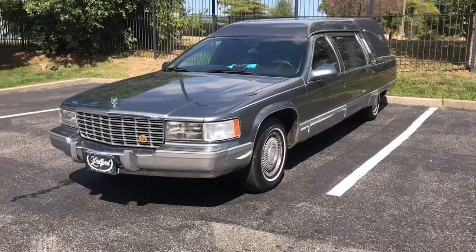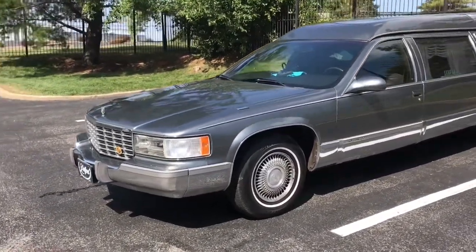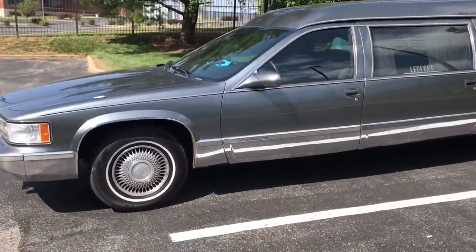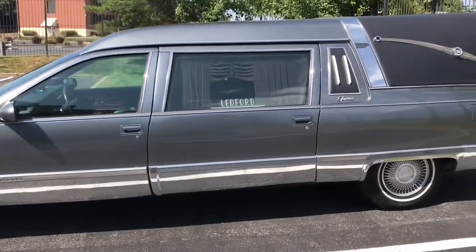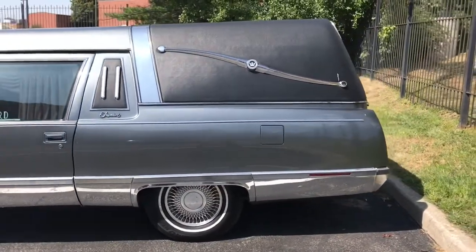This is a 1996 Superior Cadillac Statesman funeral coach owned by a good friend of mine out of Lebanon, Tennessee. This coach was sold new by a dealer in Nashville, Tennessee, and served funeral homes in Kingston, Tennessee, and Jacksonville, Florida, before being bought by its current owner in January of 2020.